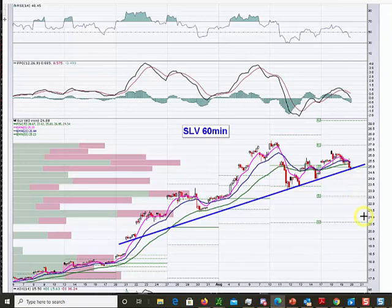I think silver and gold are going to move together. I think you'll get more alpha out of silver than you will gold. That doesn't mean gold's a bad trade. I'm in it. I'm in the miners. But I think this is going to break, and I think it's going to head lower.